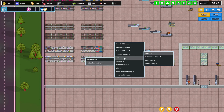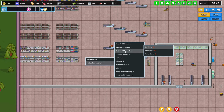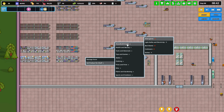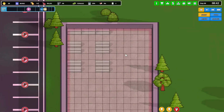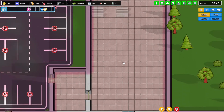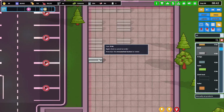We got media covered. We got clothing covered. Toys and games, we can do a toy store. We're doing this one now. Health and beauty we've got. And household goods is another one that we're going to need. So we may want to do household goods. So this can be a hardware store here.